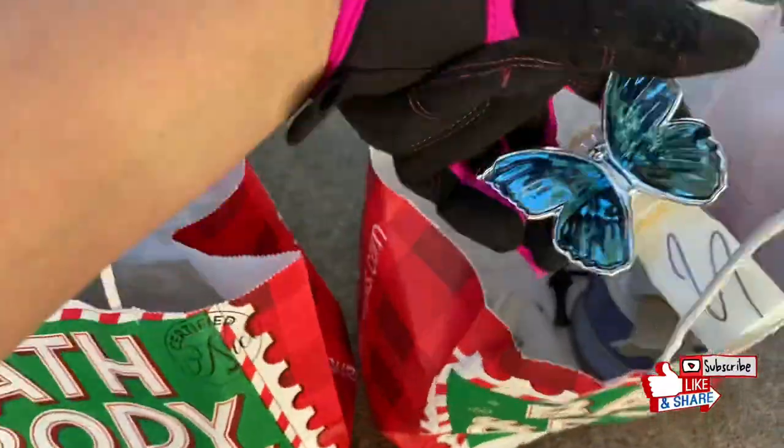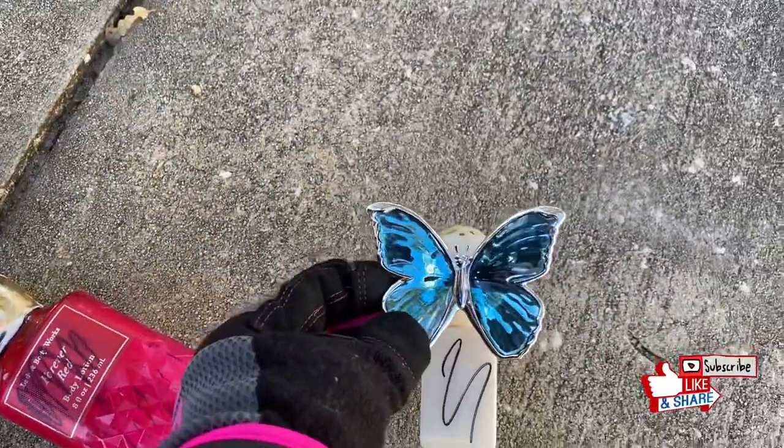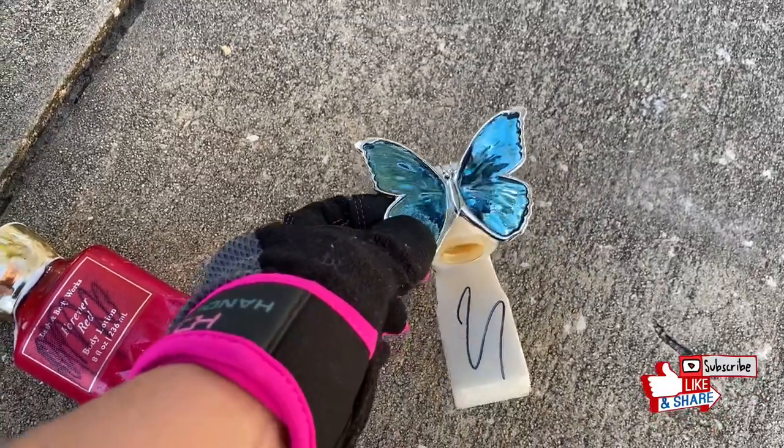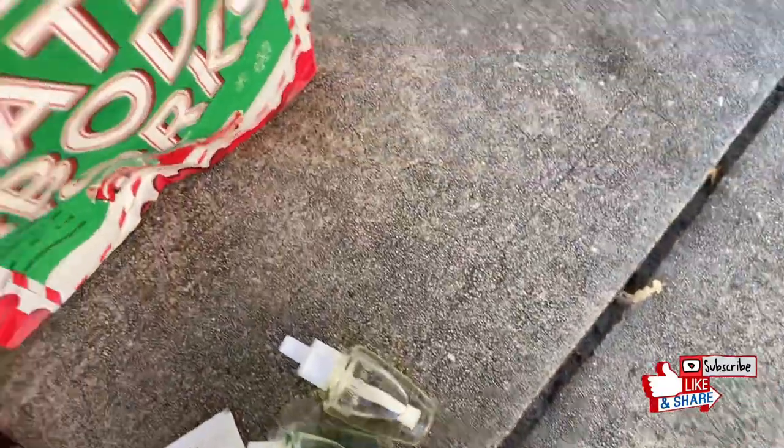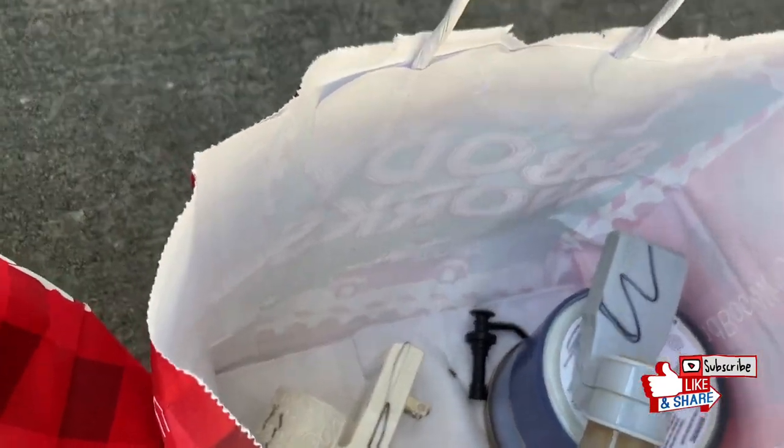Oh gosh. I got one of these, actually three of these. This is super cute because my mom, before she passed away, said that she's going to be a blue butterfly. And how awesome is that? She has told me, when you see a blue butterfly, that's me visiting you. And when I saw that, I was like, hey, mom.